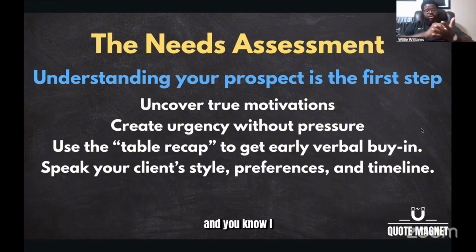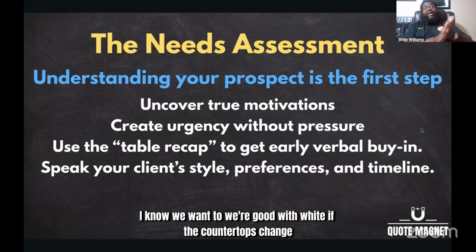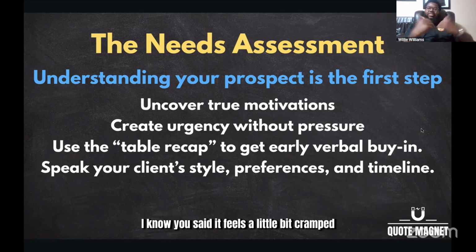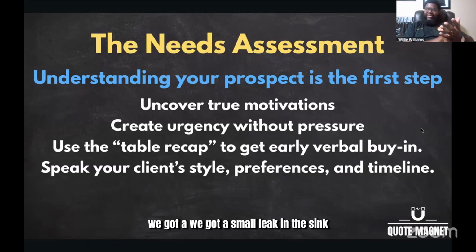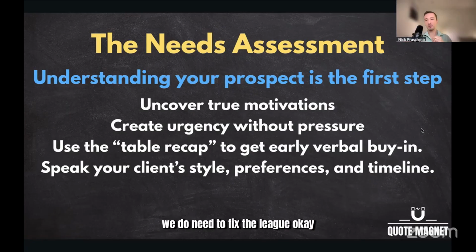And I know what you're looking for. I know we're good with white if the countertops change, but overall, we want to make it feel brighter in here. I know you said it feels a little bit cramped, so we definitely want to work on that. And yeah, we got a small leak in the sink, but no worries. We'll have that taken care of, whether you work with me or not, right? Yeah, we do need to fix the leak.